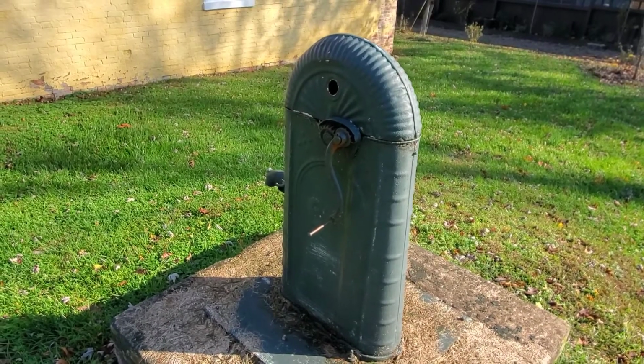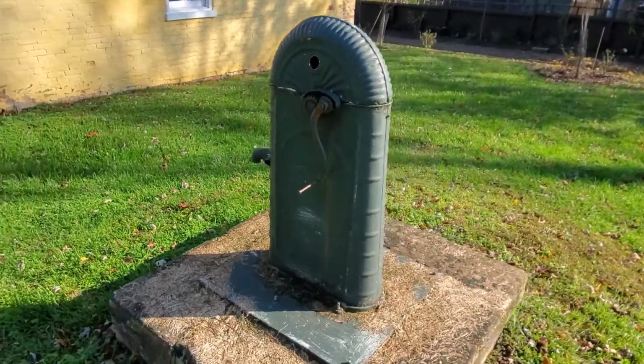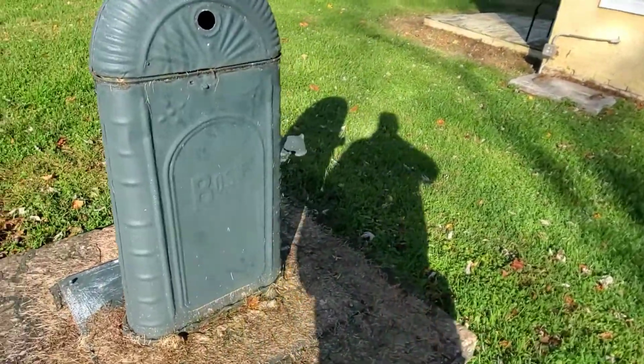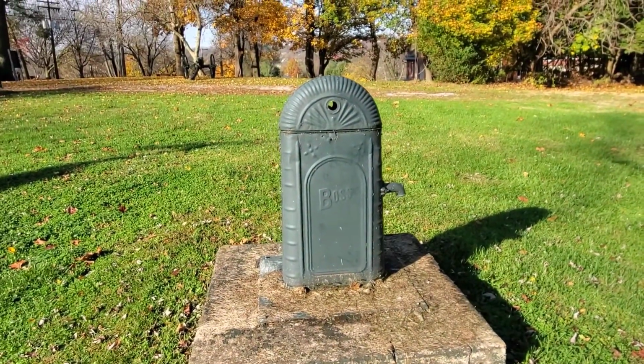Check out that wellhead. Look at that. That's the first time I've ever seen one like that. Hand crank, it's got gears on it. And the manufacturer, looks like it says Boss right there. That is really neat looking.